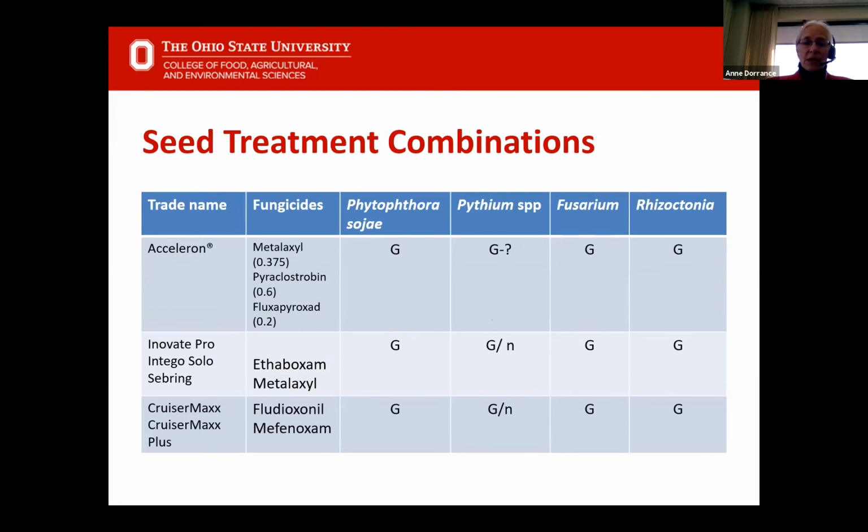When we look at full combination products, though, instead of these products singly, everything becomes good across all the different organisms. And so that's why. I mean, we're controlling things that are only attacking plants when it's wet, actually saturated soils. Those organisms swim to the roots. They just have a different biology than the true fungi like the Phomopsis, Fusarium, and Rhizoctonia. And so that's why we're using different seed treatments for those products.